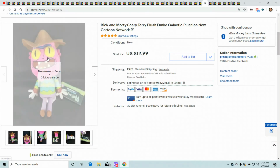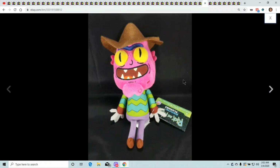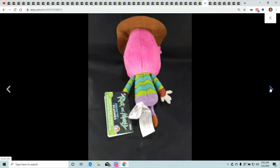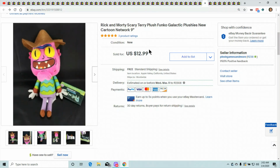Rick and Morty. This is Scary Terry. It's like a Freddy Krueger type person from the show Rick and Morty. 9 inches tall. He's a cool little character if you've ever seen the show. Got this guy from GameStop for $3 on the $3 sale. Sold for $12.99 with free shipping.